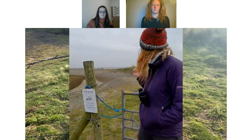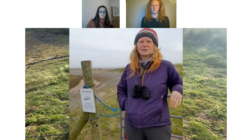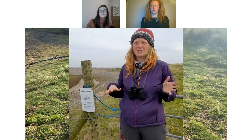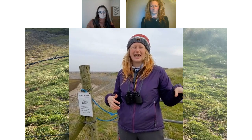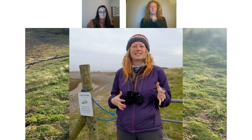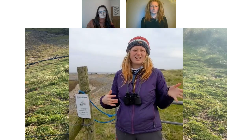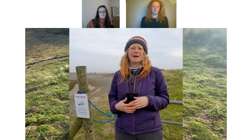So we're about to go through here into the area of the reserve which is closed off to the public. This is because seals are very vulnerable to disturbance from humans and boats, and too much disturbance will cause them to flush and go into the sea, so they don't get as much time to rest and digest their food. This is a problem for the colony as a whole because they don't have time to do that, and also for the pups because they might get abandoned by their mothers.